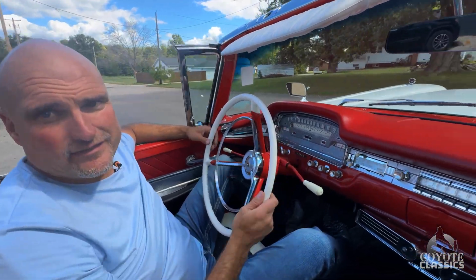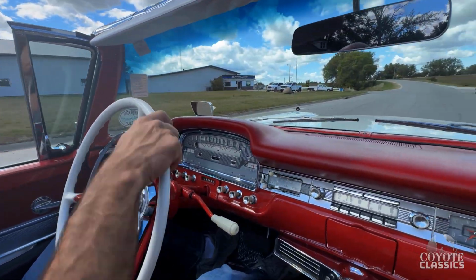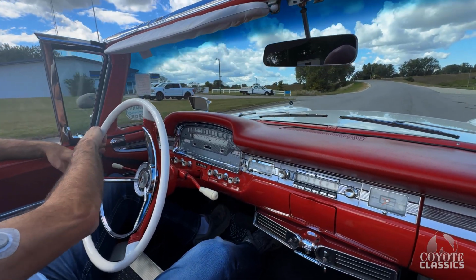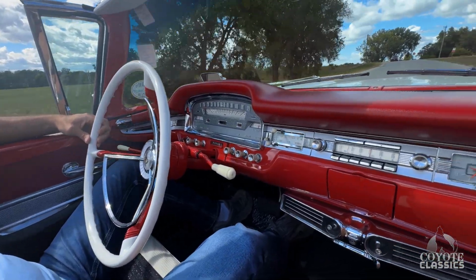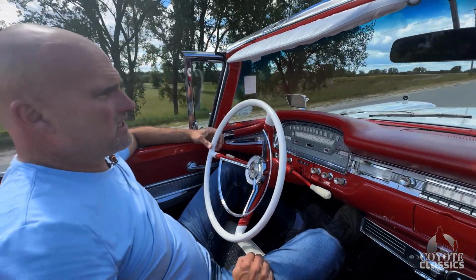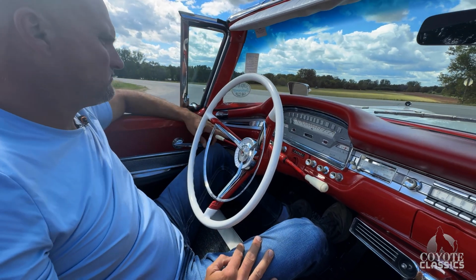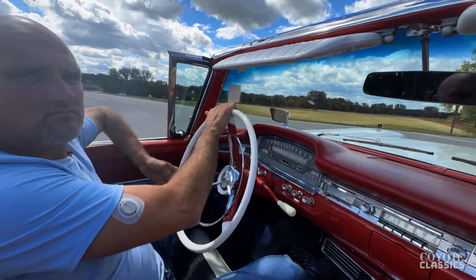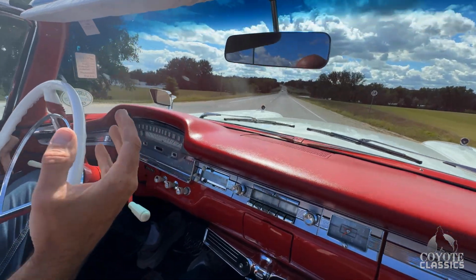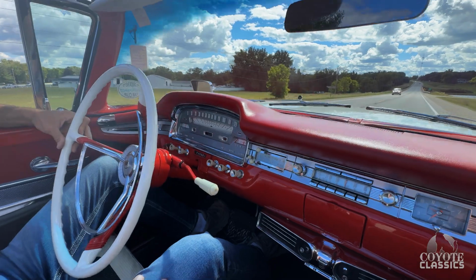This is definitely a trailer queen. I know Dennis did drive it to shows, but not very far. He had a nice, close trailer. If he was going a long way, he definitely trailered it to a show. I just love everything about this, the little details. One thing that's not working is the speedometer. Not sure what's going on there. Brakes are perfect, no pull left or right. Sounds good, don't it? It rides, being that frame off rotisserie, there's no squeaks, no rattles, nothing. Quality car.